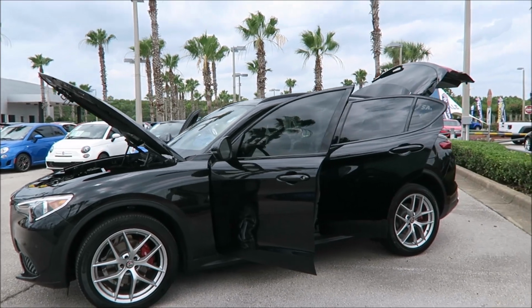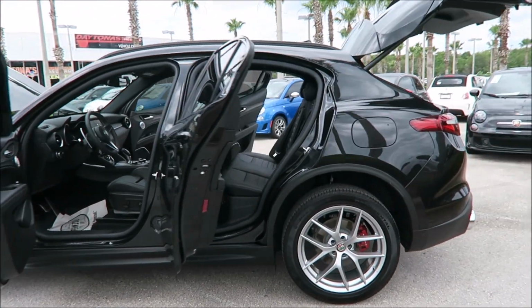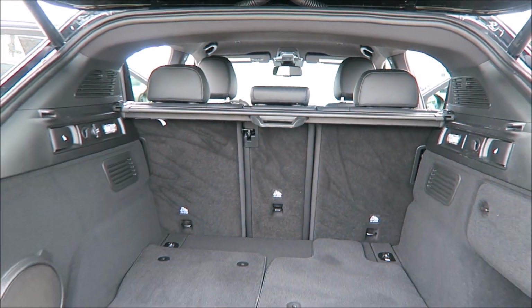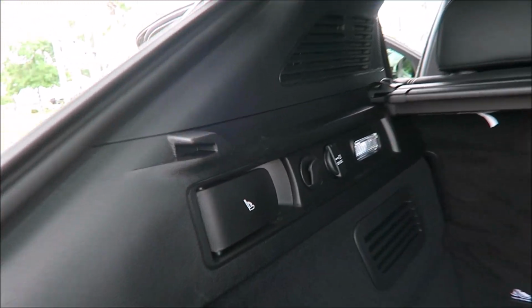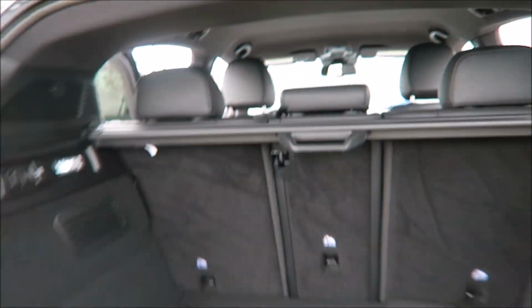We'll talk more about that cargo volume, which is 56.5 cubic feet of space. So if you look back here, you get all that space, you get to fold down all 3 seats, and you get your privacy shade here and your privacy shade pull out there. All 3 seats do fold down with the press of a button on each side or with the pull tab right here down the center.